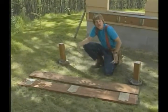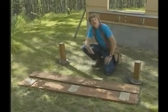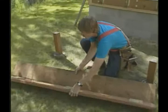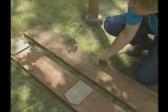Well, now it's time for our beam, which rests on these posts. You could use a solid 4x beam, but ours will be made of these two 2x10s and these treated 1/2-inch plywood spacers. This gap will keep any water from getting trapped, and the angle on these spacers will also aid the drainage. Now let's nail it together.